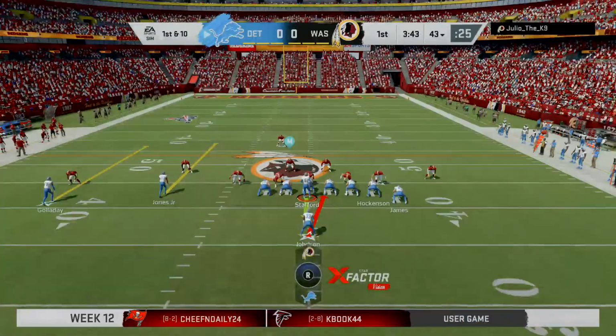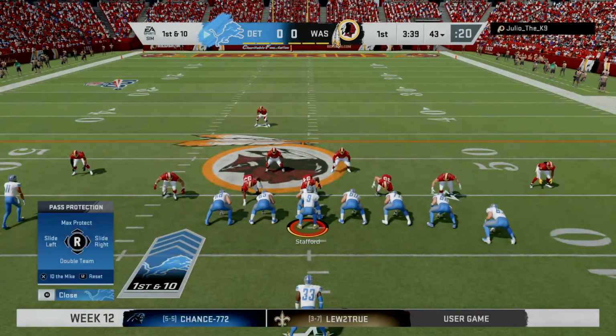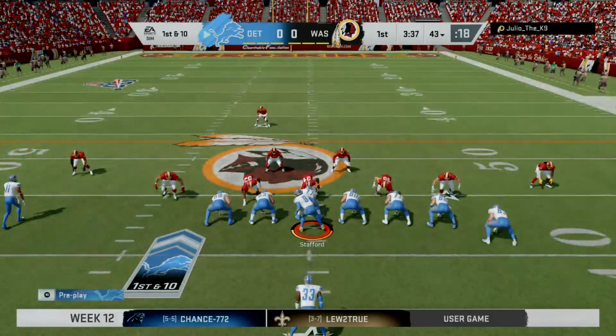Set, 250. All right, here we go. Let's go, D, let's go. Hurry. Get there. Shoot, shoot.